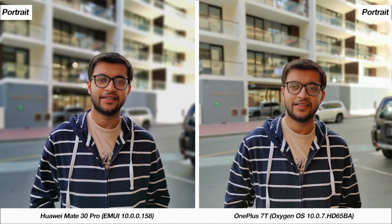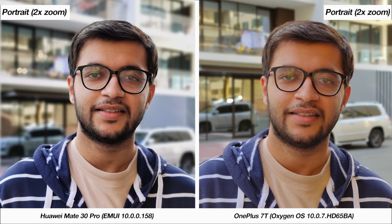Now let's move to testing portraits. I think both phones hold their own here, both in terms of edge detection and color reproduction. The image from the 7T is slightly warmer, but that's about it. Both these phones also support close-up portraits, giving them a bit more versatility. The sample from the 7T looks to have more detail, and I prefer the tones from it too. The Mate 30 Pro also shows a few edge detection flaws towards my left side, which could be a one-off occurrence, but it is worth pointing out.